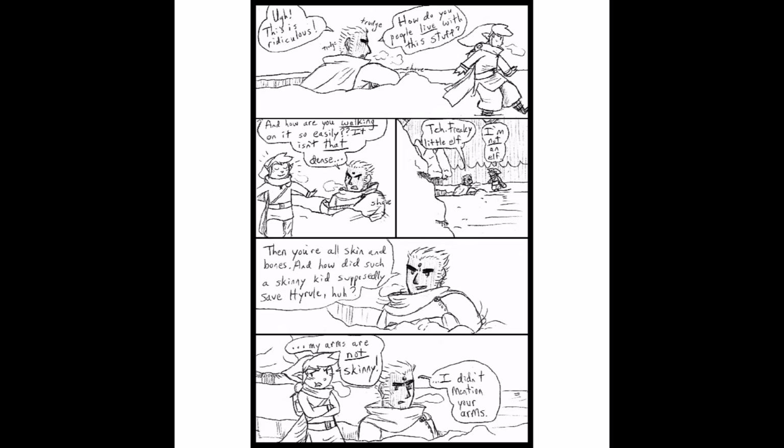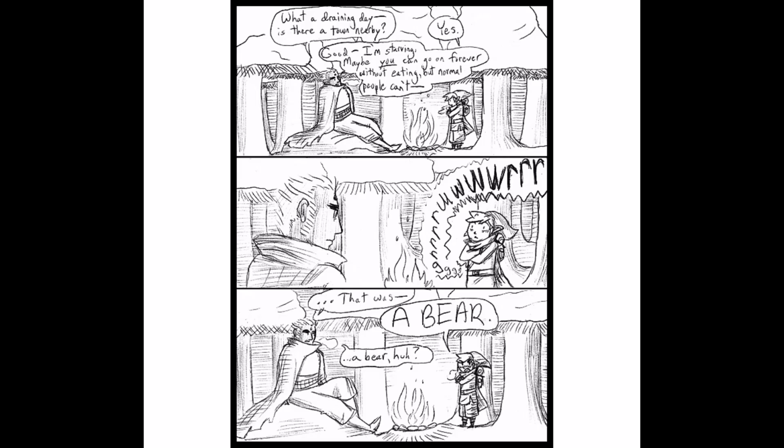Just because you have an idea and some of it's cute, you gotta ask, do you need to do it? Does it need to be included? Is it necessary? Is it even that funny? And if the answers are all no, then you could just skip it. Yeah. The first two panels are still cute though. I still like those. But oh well.